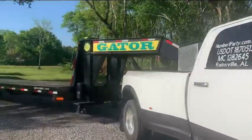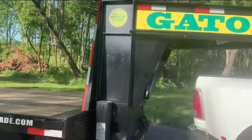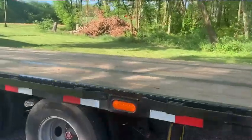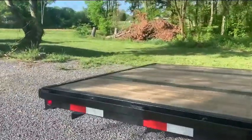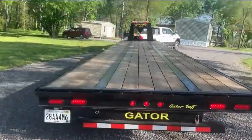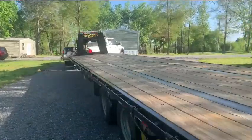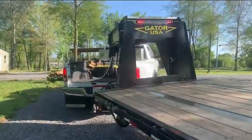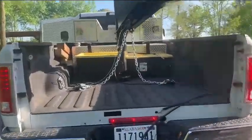Lights. Check out that good looking trailer. I'm not gonna take y'all through the whole inspection, but look, winch bar in there and a backup winch bar. I always look at that. Plenty of corner space.